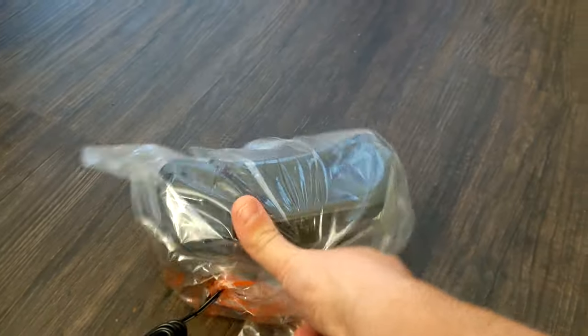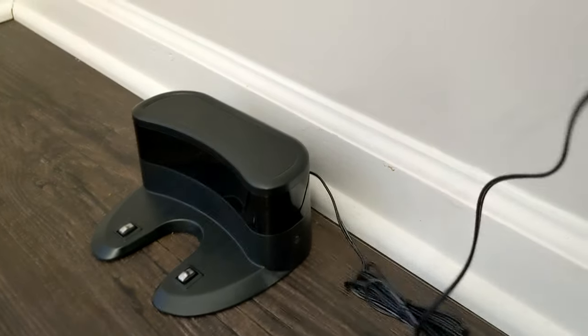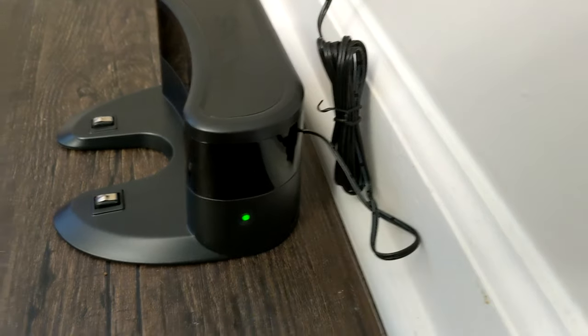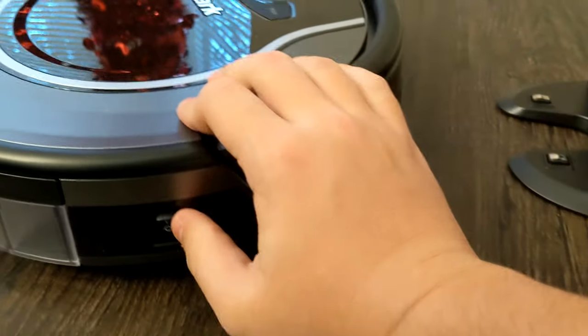Use this convenient power outlet I have here. Open up our charging station. If I can get the tape off. All right, place the docking station there. Take our nice cable, plug it in the power here. Got a little green indicator light there. Very nice, very nice. And then all that should be left to do with this is it told me to flip this to on.